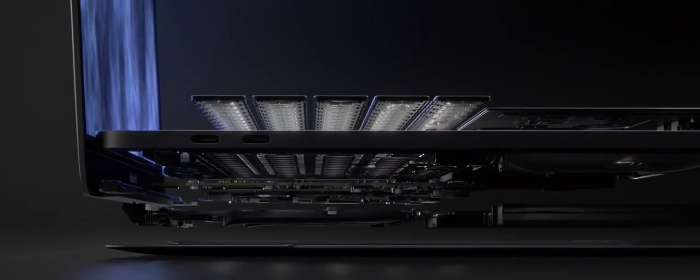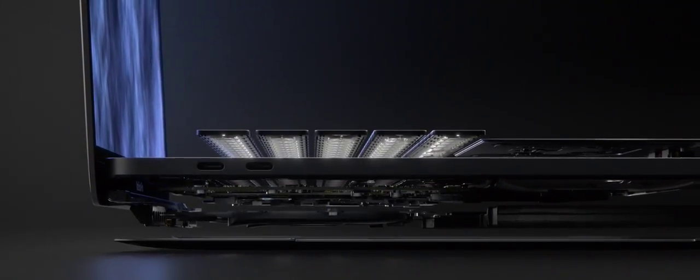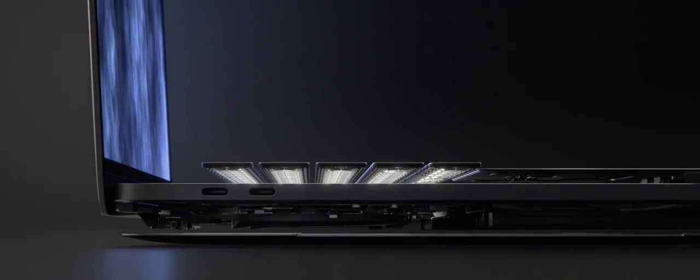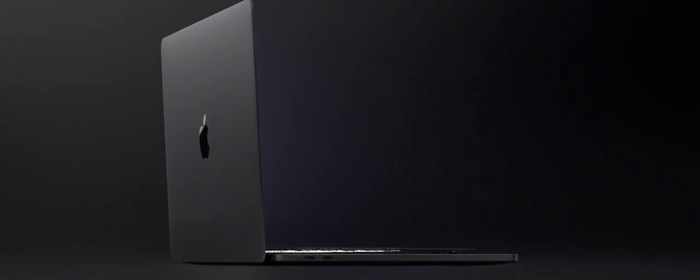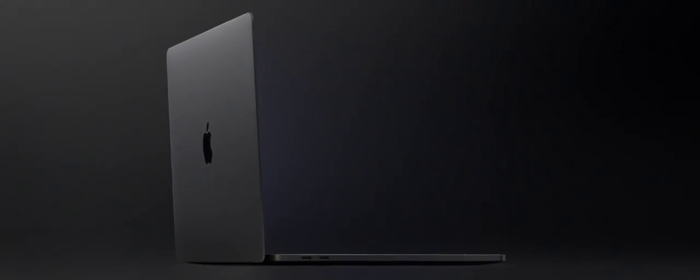The new MacBook Pro combines the fundamental qualities of an ultra-portable device with uncompromising performance. With our new design, the product's overall volume has been reduced dramatically. This results in an extremely purposeful and powerful creative tool.